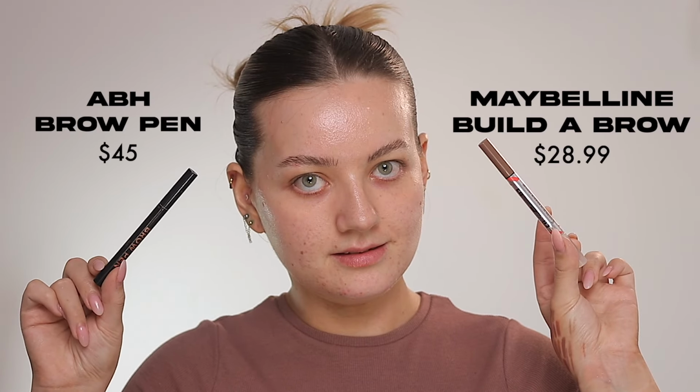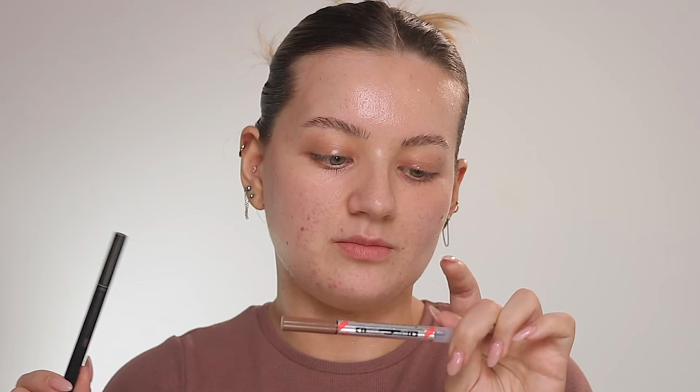And to fill in the brows, it's Battle of the Brow Pen. We have the Anastasia Beverly Hills Brow Pen in the shade Taupe and the Maybelline Builder Brow in a mystery shade, because every time I have looked at this, I swear to God, the shade is not on here. I promise you, it's just a shade up from blonde. I'm assuming it's taupe, hopefully.